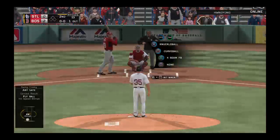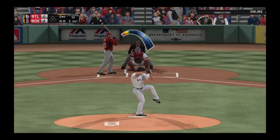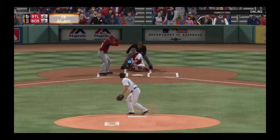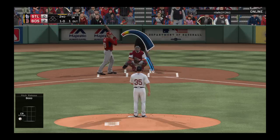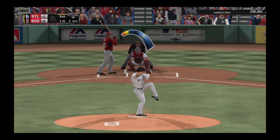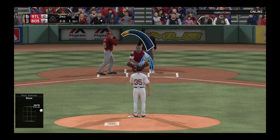Set to get his evening at the plate started, Travis Shaw. And it's been a real struggle for him with the bat so far this year, looking to get things turned around in a hurry. Now a check swing, but he holds up in time. Ball one. And he won't bite at that one either. It's 2-0.